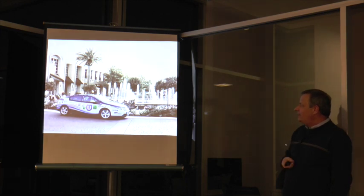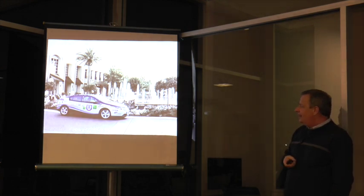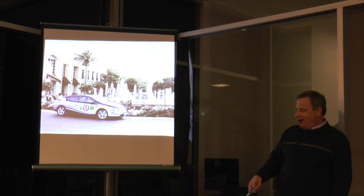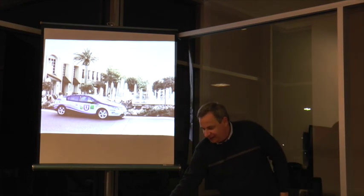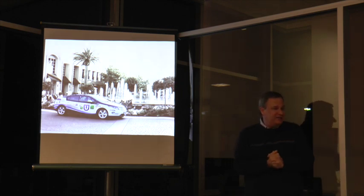This is probably my favorite shot. This is at Fountains on our way to the event, and one of the members snapped that little photo with our swoosh on it. So that's a little bit about the Ulink EV auto experiment.